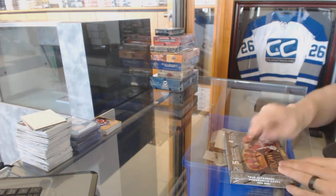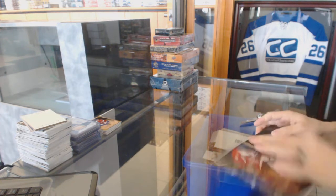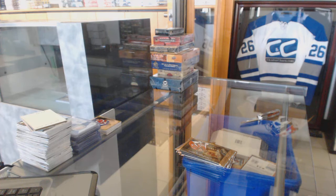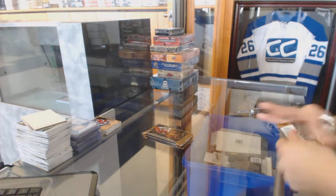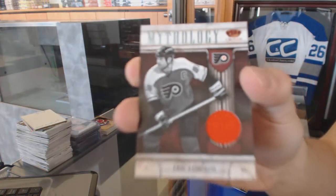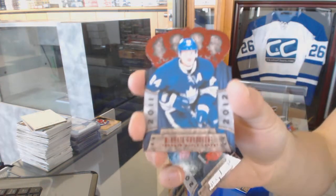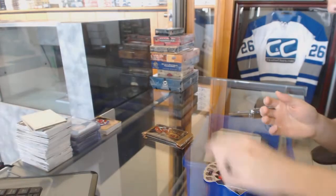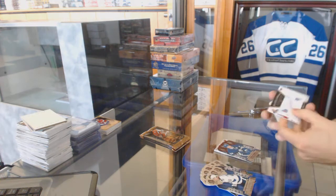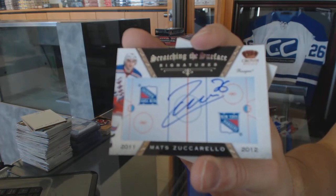All right, on to the 11-12 Crown Royal now. All right, we've got a mythology jersey for the Philadelphia Flyers, Eric Lindros. And a ruby for the Toronto Maple Leafs, Mikhail Grabovski. Scratching the Surface signatures for the New York Rangers, Carl Hagelin.